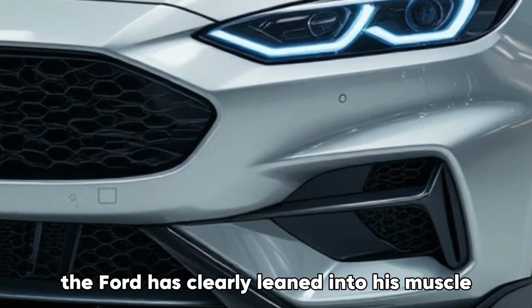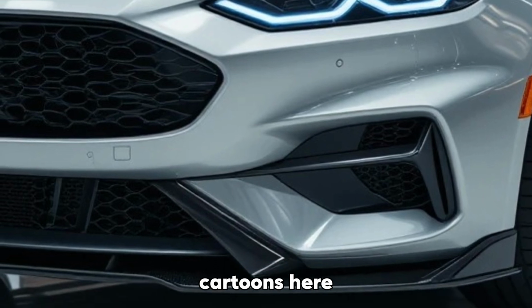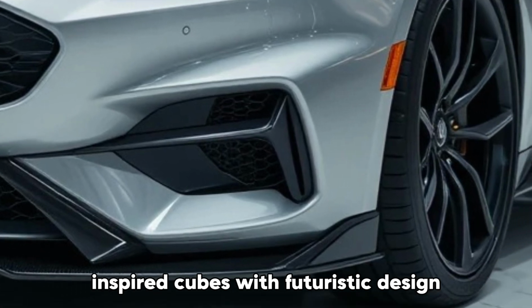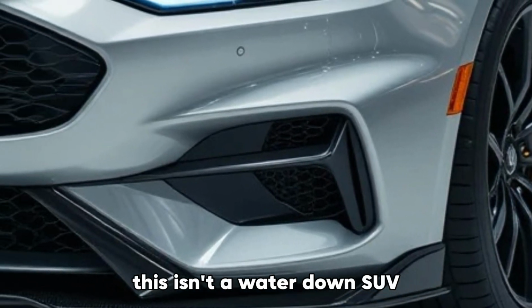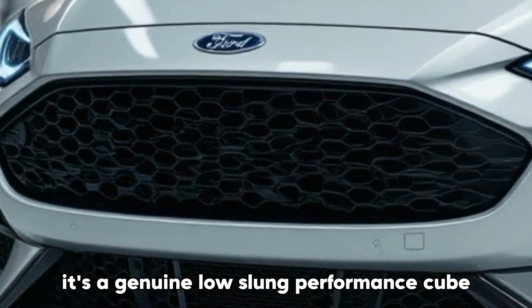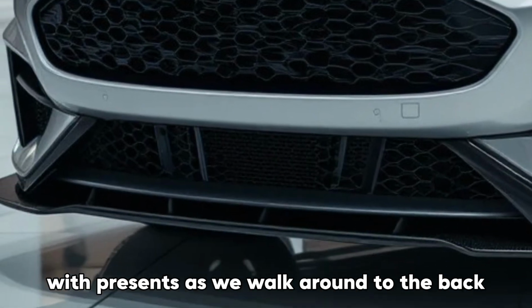Ford has clearly leaned into its muscle car roots here, blending retro-inspired cues with futuristic design. This isn't a watered-down SUV or an EV crossover in disguise, it's a genuine, low-slung performance coupe with presence.